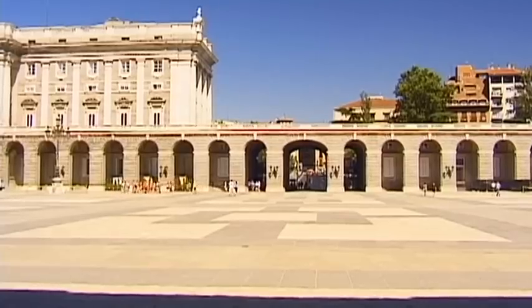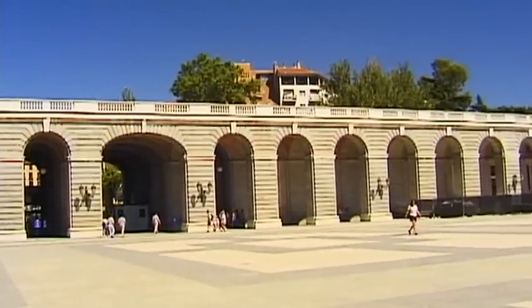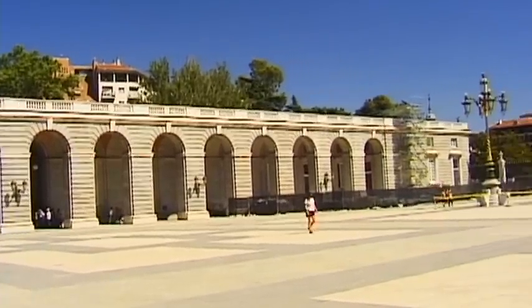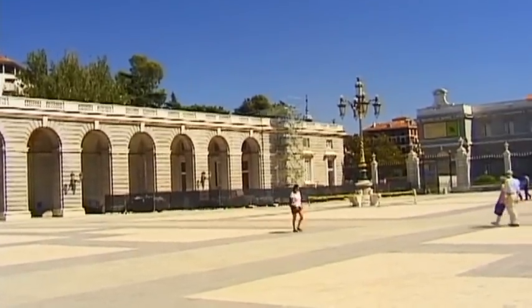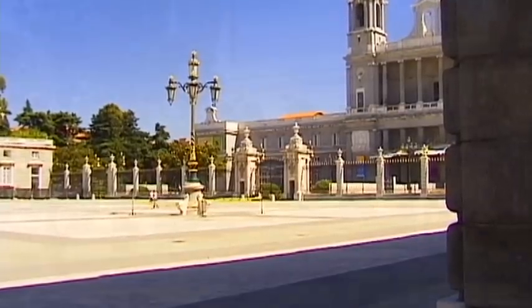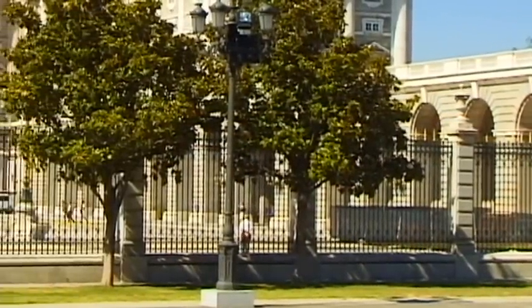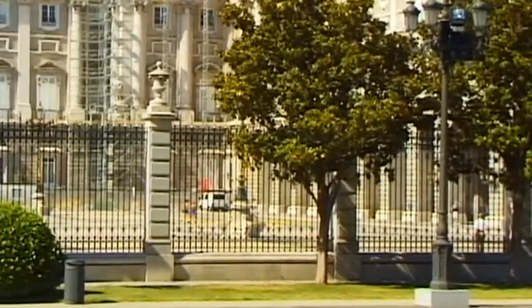In the past, this ideal strategic location was the location of numerous buildings. Originally, the Moors built an Alcazar here. In the course of time, it became the main palace of the Hapsburg royal family that once ruled over the country.